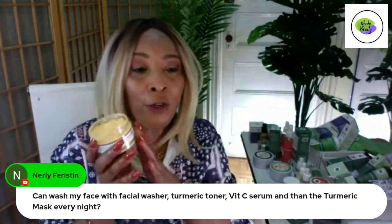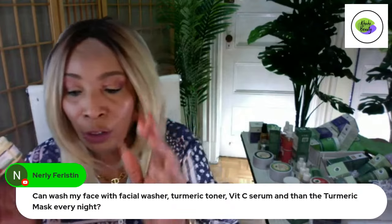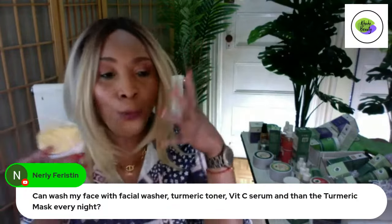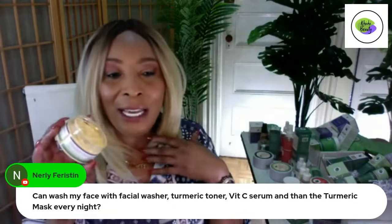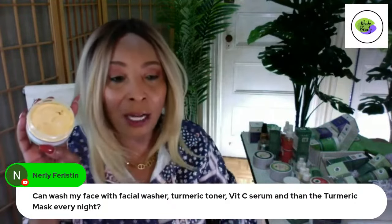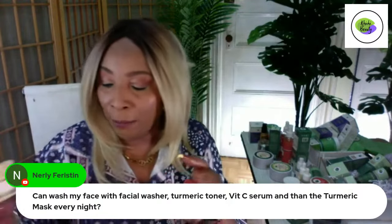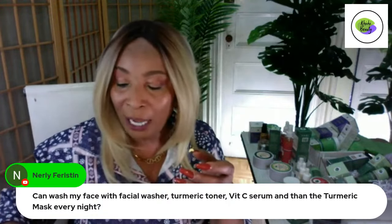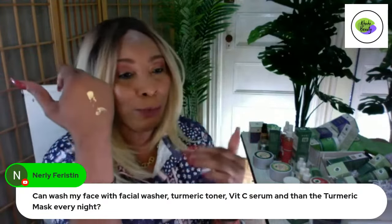However, if you're using this as an overnight mask, what I encourage you to do is wash your face, spritz the toner on. You don't need to do the serum. Go ahead and use the mask on the skin. Apply a very, very thin layer of the mask. We do not want you to use an overnight mask every night. We just want you to use it probably once per week.